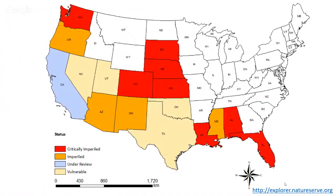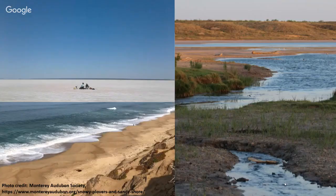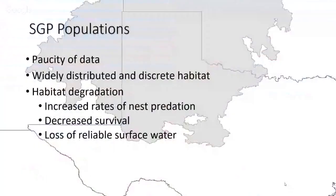On the state level, they're listed anywhere from critically imperiled to vulnerable. In Texas, New Mexico, and Oklahoma, they're either imperiled in New Mexico or listed as vulnerable. You find snowy plovers on sandy coastal beaches, like this one on the bottom left. But you also find them on some really unique inland habitat. This is an alkaline salt flat in Oklahoma. This is the shoreline of a saline lake in Texas.